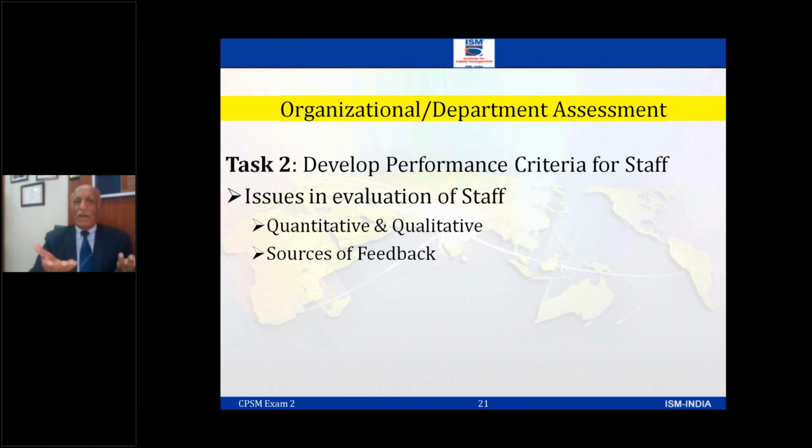And the sources of feedback, obviously it is 360 degree, could come from supervisors, could come from suppliers, could come from your peers, could also come from your customers, inside and outside, both. So both could give you the feedback. That's the way it is there.